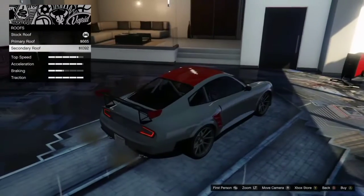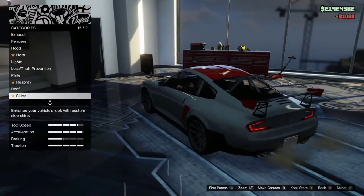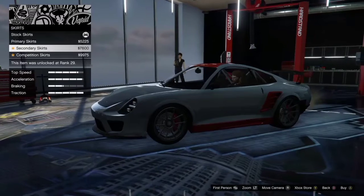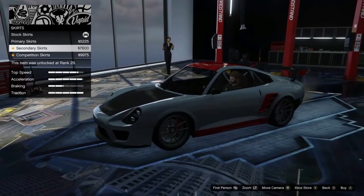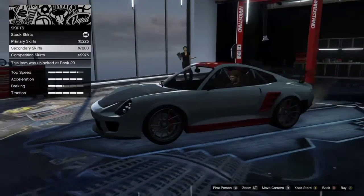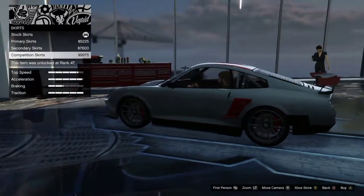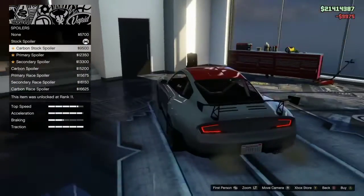It makes the top red, but then again, we'll go red. I think it's actually going to look really good. Interesting, you can make these skirts red too. I think it looks great, and I think I could have done that, but I'm actually going to make it carbon once more. For spoiler, let's see if that color retention stays.